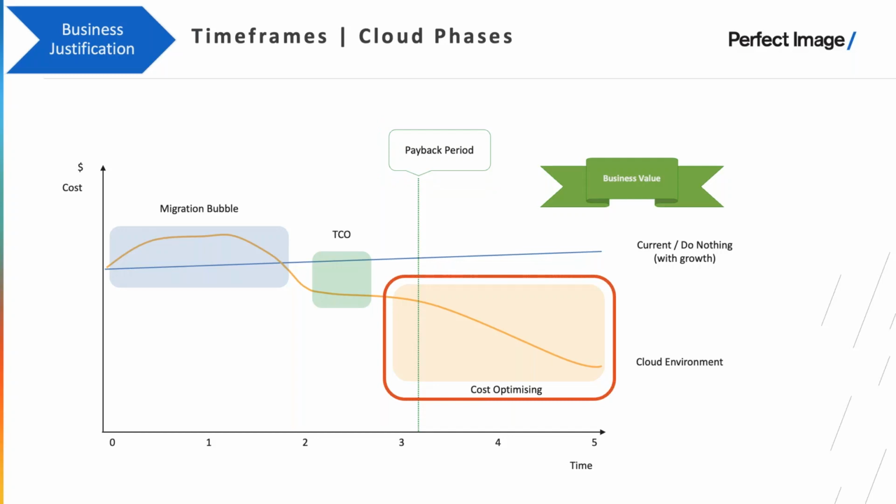But you should not just stop once you're in the cloud. Cost optimization and right sizing should continue, and you should also continue to evolve those workloads and use more cloud native services, as this has a big impact upon the cost reductions if done correctly.